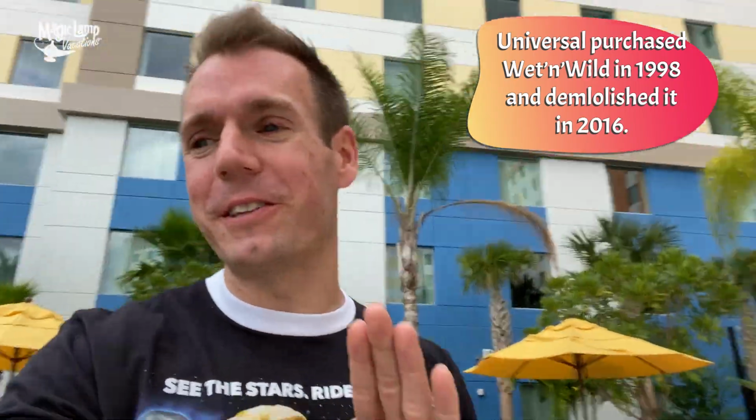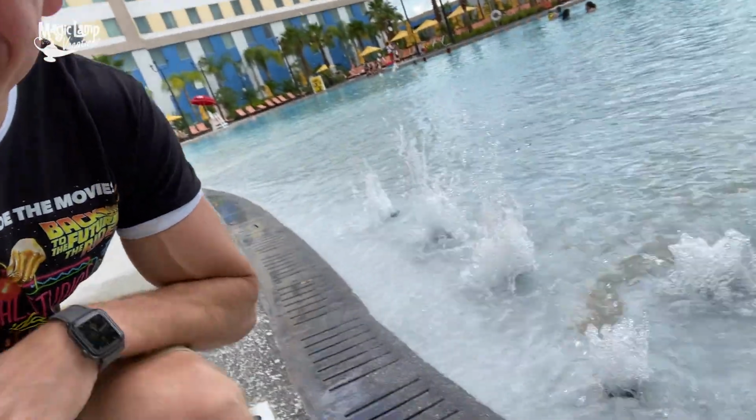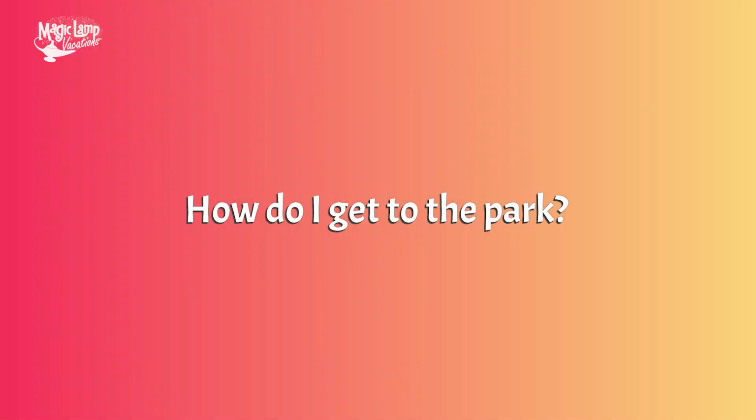Two really quick good things about this pool. I don't know why I like this. They have random fountains over here in the corners. I think that's cool. And then they also have over here, they have sand. So you can actually lay out on the sand over here, which is really cool as well. See, sand, yay! It makes you feel like you're more at the beach.